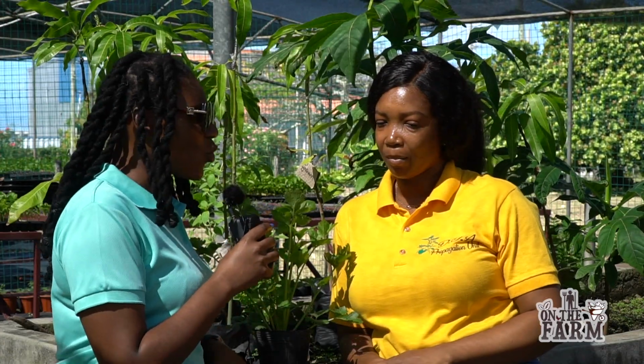Tell the viewers, what is grafting? Well, grafting is a method of plant propagation. That is where you have the rootstock of a mango, and the scion, which is the end of the tree where the blossom normally comes out from. That is called a scion, and you combine the two of them together to make one plant.